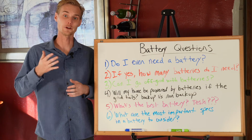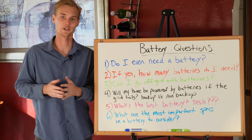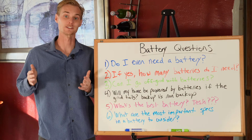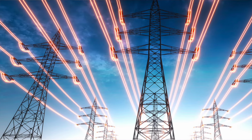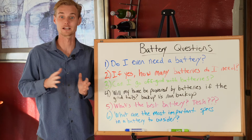And so you need to do a calculation, and a good solar consultant will in detail go through all of the individual breakers and items that you want backed up and figure out how long the battery can sustain those items. Okay, the third question is, can I go off-grid now that I have batteries? And the simple answer is no, you're not going to ultimately go off-grid. If your property already has existing electrical service, there's pretty much close to a 0% chance that you will be able to disconnect from the grid. Like in California, for example, you're not going to disconnect from the grid. It's literally like against the law.